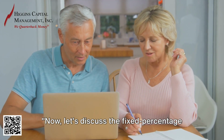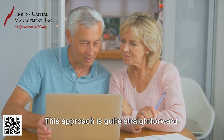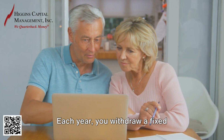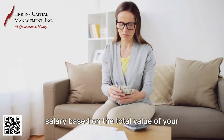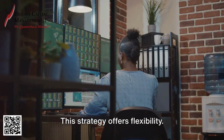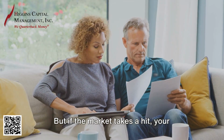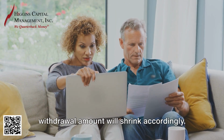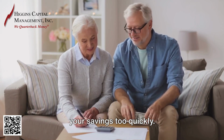Now, let's discuss the fixed percentage withdrawal strategy. This approach is quite straightforward. Each year, you withdraw a fixed percentage of your retirement savings. It's like giving yourself an annual salary based on the total value of your nest egg. This strategy offers flexibility. If your portfolio grows in a good year, your salary increases. But if the market takes a hit, your withdrawal amount will shrink accordingly. This way, you're less likely to drain your savings too quickly.